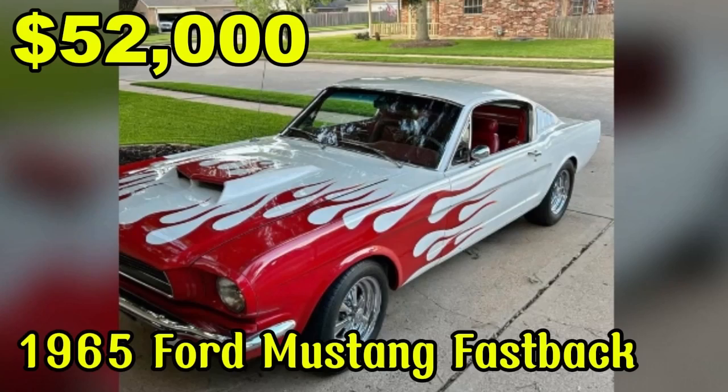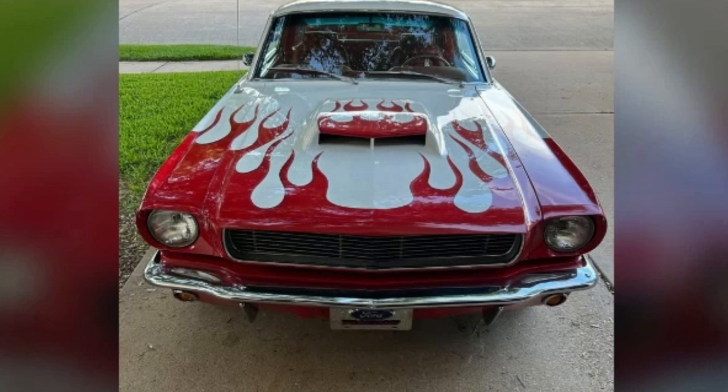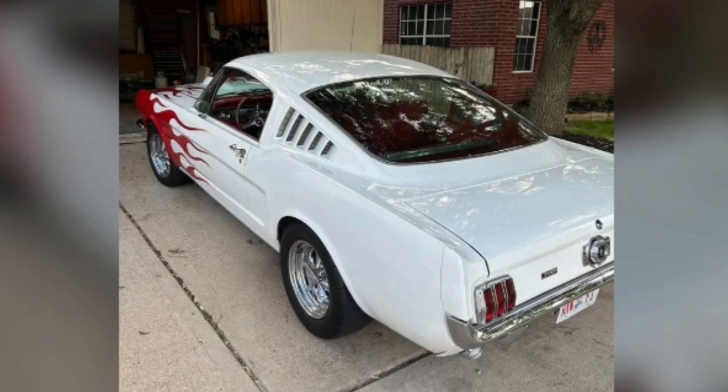Number 3. The 1965 Ford Mustang Fastback, priced $52,000. This 1965 Mustang is a high-performance build, capable of both quarter-mile runs and daily cruising. Power comes from a Roush Windsor-based 427 stroker V8 engine producing 550 horsepower and 535 lb-ft of torque. The engine is paired with an automatic overdrive transmission, equipped with a Gear Vendors splitter.